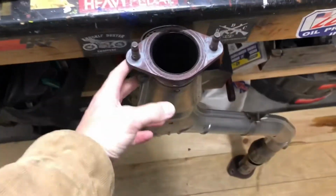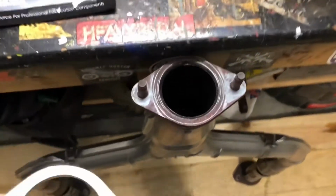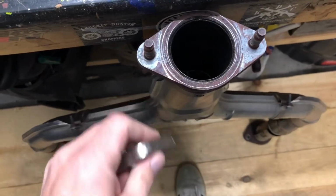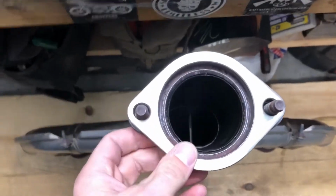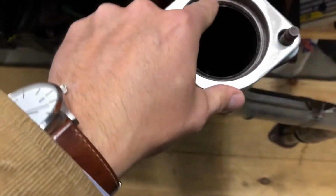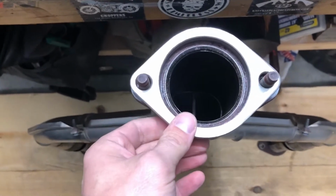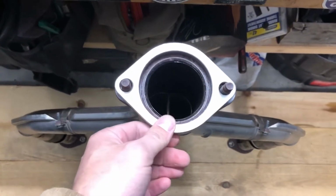So this is the stock Y pipe that we took off, and just so you can get an idea, this was maybe 2.5 inches, I believe. This is that 3-inch flange. It's going to bolt up just fine, but you can see here this lip. So that's a major difference in terms of being able to flow a higher volume of air.